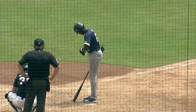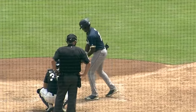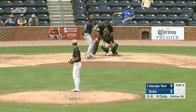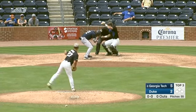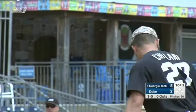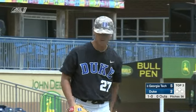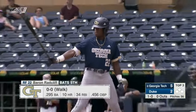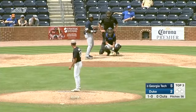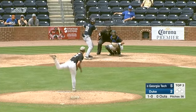Baron Radcliffe will lead off for Georgia Tech. He walked and came around to score in part of that 5-run second. Just a bit inside and high from Chilleri. So Georgia Tech, the ACC's top offense, has just concluded each of the first two innings today with run-saving defensive plays. Yeah. That's when you know you've got things going in the right direction here as we reach the middle of May and postseason is right around the corner.